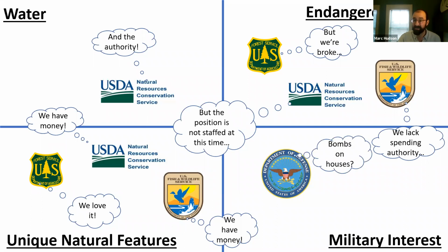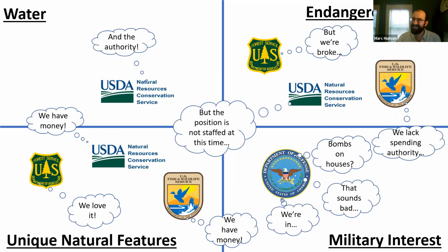And they said, bombs on houses? And we said, yeah, bombs on houses. And they said, that sounds bad. And we went, yeah, that's pretty bad. And they went, we're in. And of course, the money that they want to pursue is a competitive source. So, it's not guaranteed, but hey, small victories.